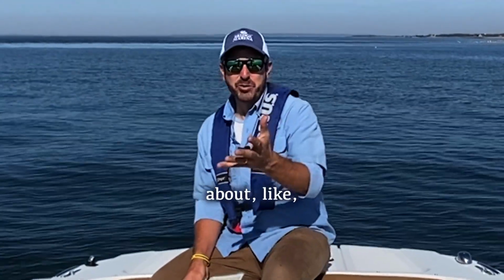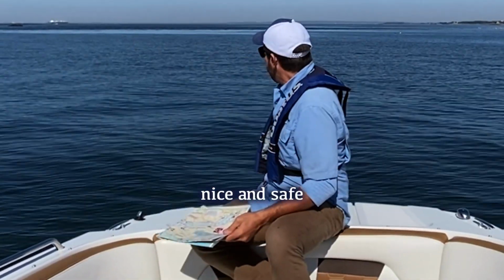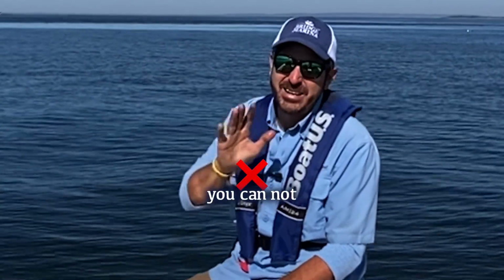We get a lot of questions from boaters about, like, how do I know where to go? The water looks nice and safe and open, like, can I just go there? Well, you cannot always do that.